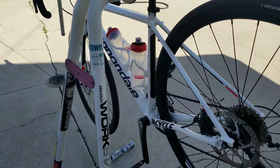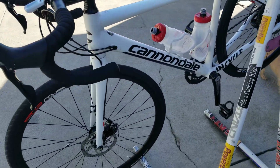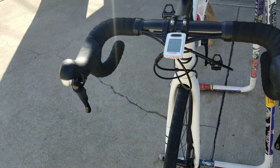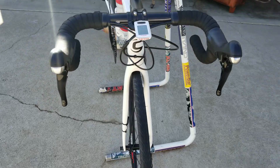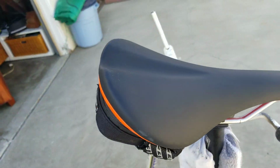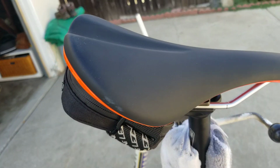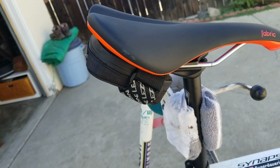This was considered a women's specific bike. And basically what women's specific is right here: a narrow handlebar. This is a 40 centimeter narrow handlebar. And before I replaced the saddle, it just had a wide Cannondale stock saddle on it. Now it has a fabric scoop on it. And I didn't like that Cannondale saddle.